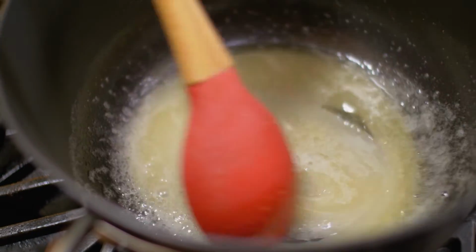Now, when you do this at home, be very careful. Don't do a lot of talking like I'm doing, because if any of this splashes back, it's gonna hurt.